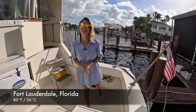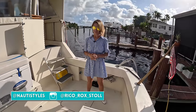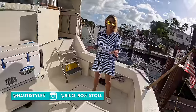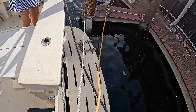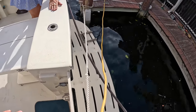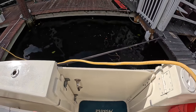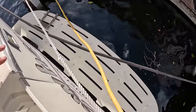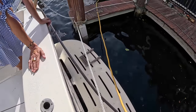Welcome aboard this 1978 Hatteras 58 Yacht Fisher. Cool. In the cockpit. We just climbed in here because the lines are crossed, so it's a little tricky on this specific dock to get in. Let's point it from here. You do have the stern door here, which leads you to the swim platform, which in this case is a bolted on swim platform. It's not like a molded in one, with the swim ladder on there as well.